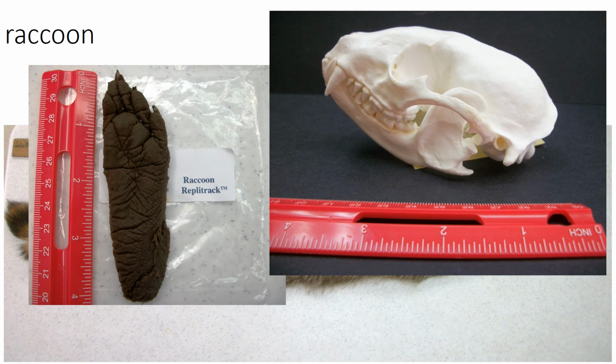Raccoon tracks, that's the track we showed you in the beginning. To me, they look like a baby footprint. If you've ever seen your siblings' or relatives' little baby footprints, or even your own, that's kind of what it looks like. And you think about how agile they are, they move around a lot and can grip with their feet and their toes. And so it kind of makes sense that it looks almost human-like.